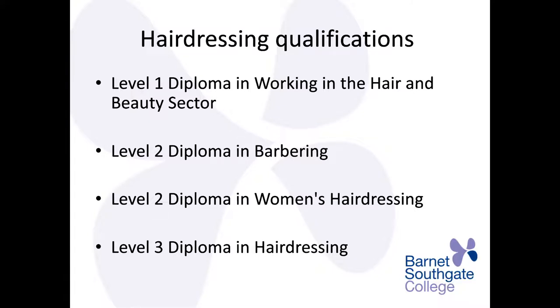The hairdressing qualifications start with various levels within the college. We have the level one diploma in working in the hair and beauty industry, which is just a basic hairdressing course. It consists of roughly 11 units. I could go into more detail, but I'll just give you a brief idea of what it is.